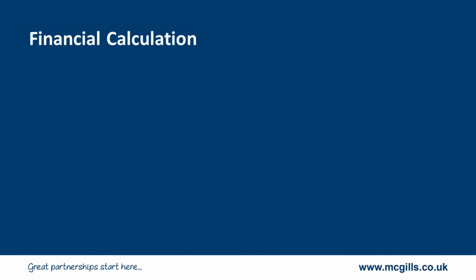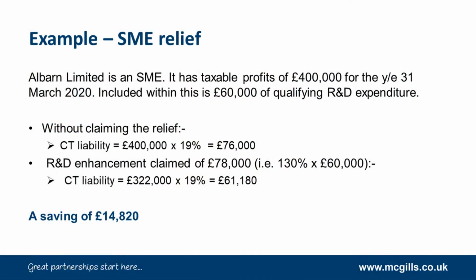So now we're going to run through an example of a company with SME relief. Alban Limited is an SME. It has taxable profits of £400,000 for the year ended 31st of March 2020. Included within this is £60,000 of qualifying research and development expenditure. So without claiming the relief, the corporation tax liability is £400,000 multiplied by the 19% corporation tax rate, which gives £76,000 of corporation tax due.